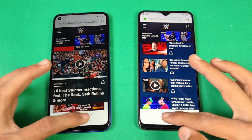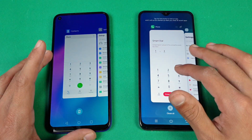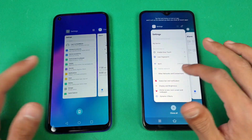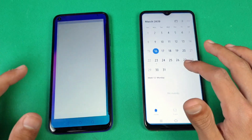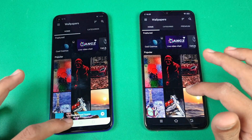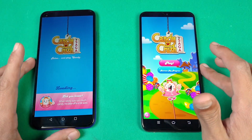Let's see the RAM measurement on both phones. Both phones come with 4 GB of RAM. We have a MediaTek chipset versus a Huawei own chipset. Phone dialer, now refresh. Let's see the settings, that got refreshed. Mic lock, refresh. Let's see the calendar, again refresh. Spotify, that is again refreshed only on the Y7p. Zedge, no refresh. Let's see Candy Crush Saga, that got refreshed.